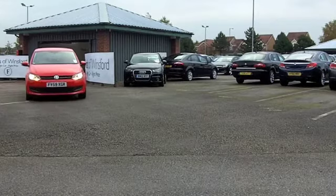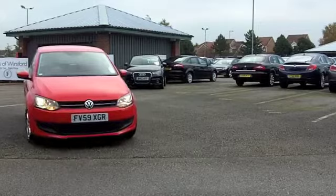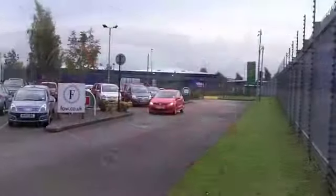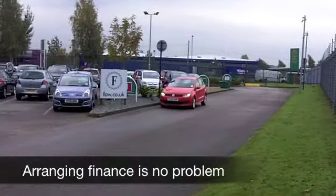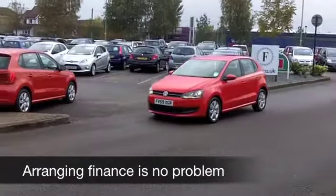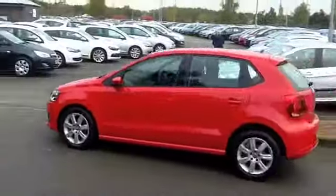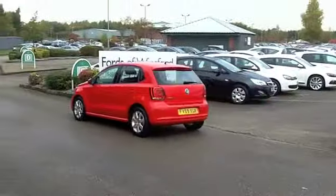And here's one, admittedly not brand new, it comes from 2010, but on the clock about 20,500 miles, so really speaking, that's hardly anything for its year. Five doors, so this is accessible, nice and easy to get in and out of. And I have to say, it looks great in brilliant red, and you've got those nice alloys as well.